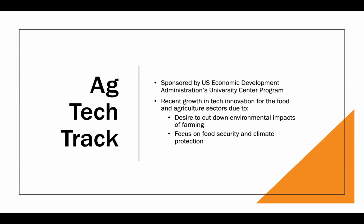We've seen different founders who are looking at cutting down environmental impacts. Maybe there's a focus on food security or climate protection. We've seen a little bit of everything here. Cornell being a big ag school, we have a lot of resources in the AgTech track. So if you think you're in this space, I recommend that you would apply here.